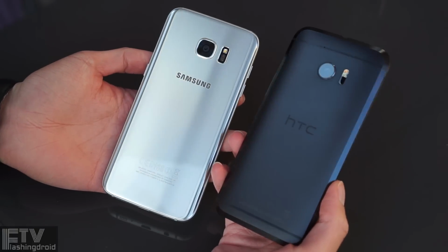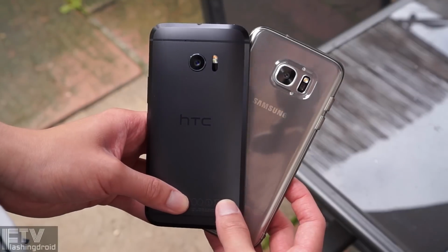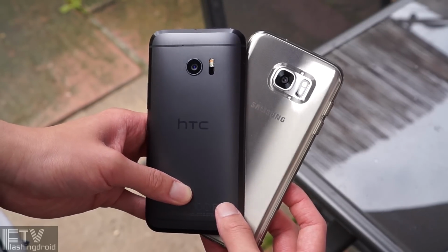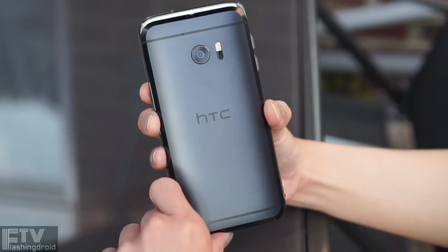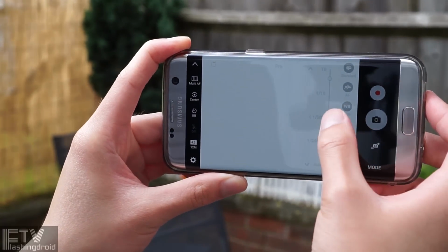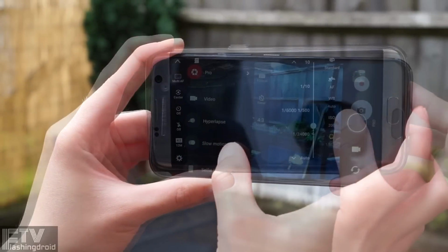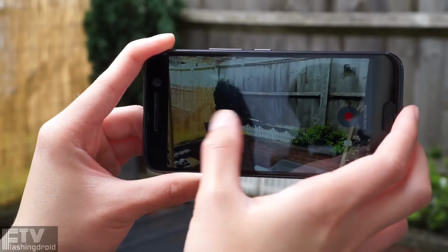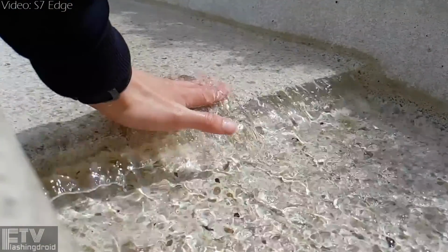This time HTC and Samsung have a similar approach to the camera, as they both believe fewer megapixels with larger individual pixel size will produce better images. In fact, they're right, the cameras on both of them are brilliant. Function-wise, Pro Mode is available on both of them, which offers access to the shutter speed, ISO, white balance, and so on. There is also slow motion, but 240fps on the S7 Edge, and 120 only on the HTC 10. No comparison here.